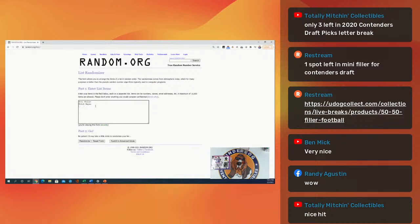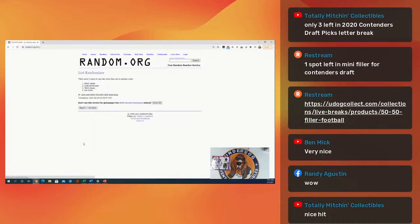There is a new four spot mini filler list for that as well. Okay, guys, there's another 50-50 filler for this one listed. We're doing the first 50-50 filler for 2020 Contenders Draft Picks now. Eric Miller's got one spot in the 50-50. Mitch has two, and Scott has one. We're doing a dice roll of 8. Good luck. And 8. All right. Eric Miller and Scott Binkowski.